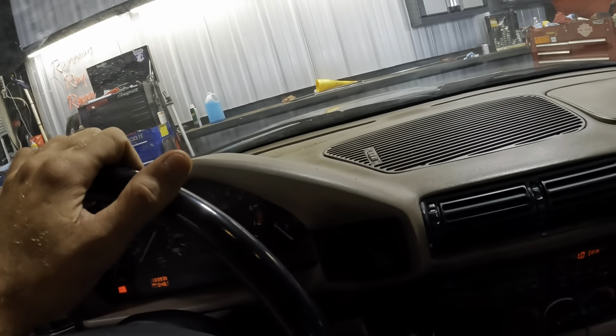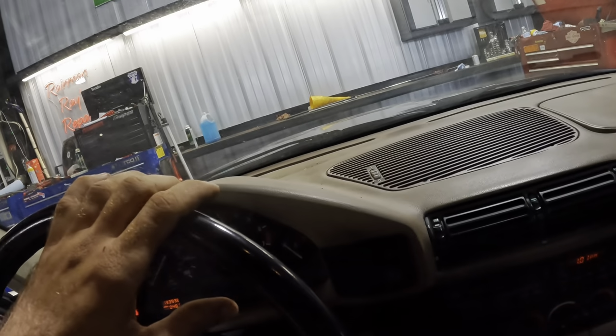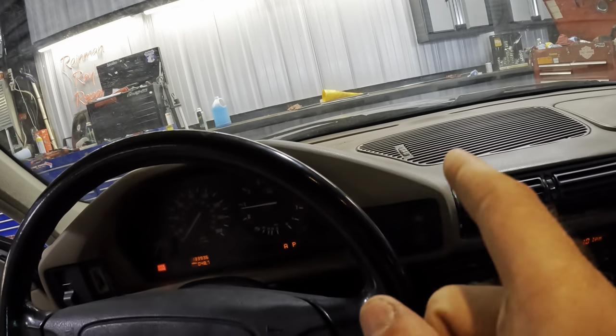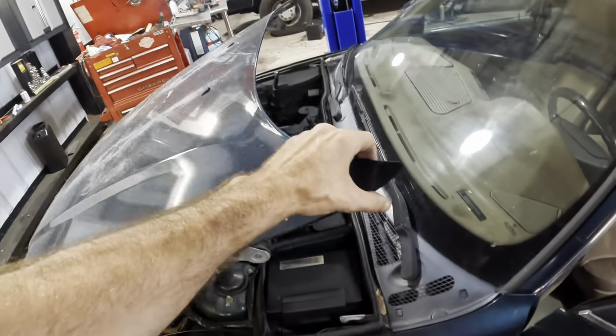I'm gonna bust out the smoke machine. Get everything set up under the hood. We're gonna plumb some smoke into the intake system, and we're gonna see if this thing has any leaks at the gaskets. Powering down. Okay, round two, opening the hood.